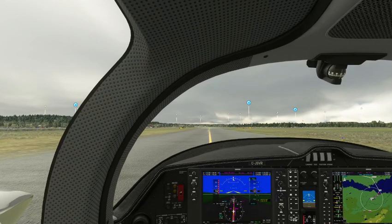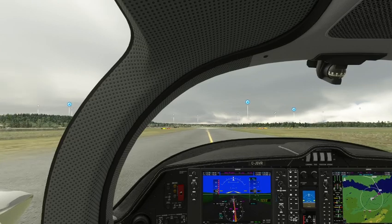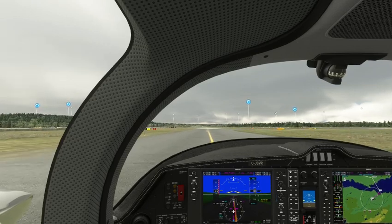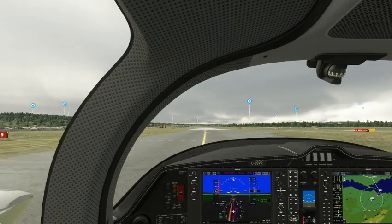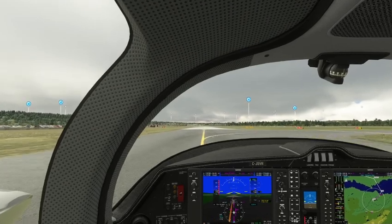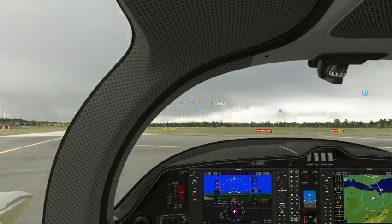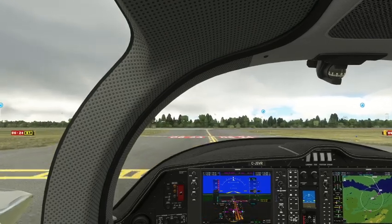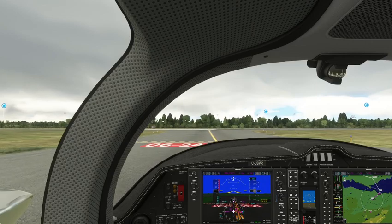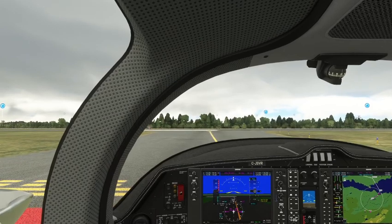Alright. So the METAR reads EGPH 191120Z, wind 030 at 4 knots, 350 variable 060, 9999, scattered 2700, temperature 11, dew point 5, QNH 1019. That's for Edinburgh. So. Alright.